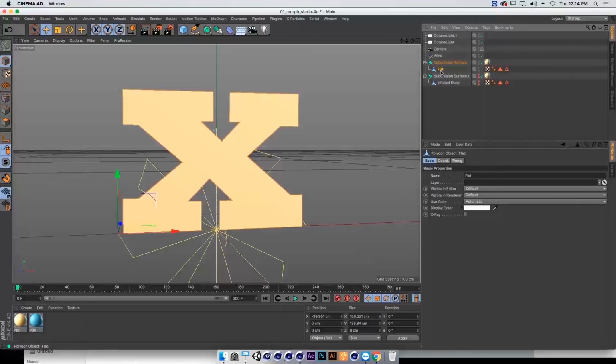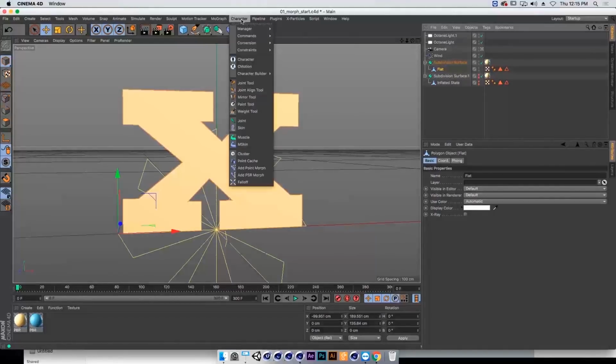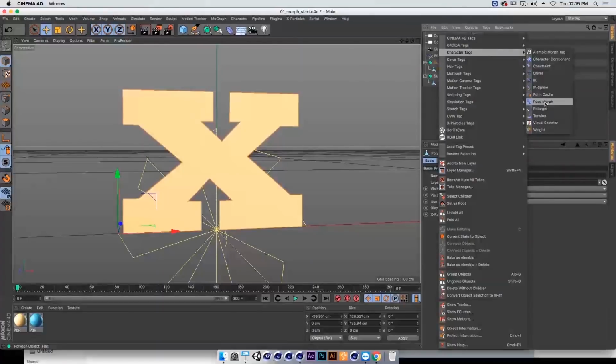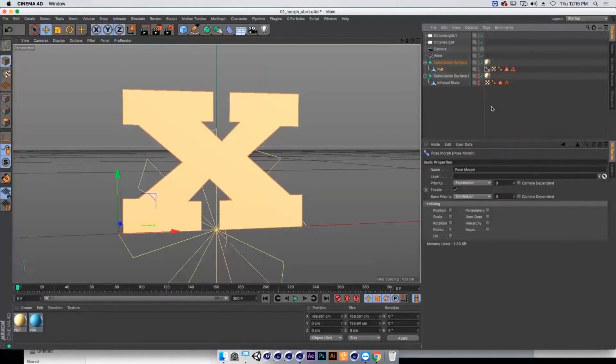So what I want to do now is go from this flat state to the inflated state via falloffs and fields. On this initial state, I'm going to right click and go to character tags, pose morph. Who's used the pose morph tag before? If you haven't, it's one of the most powerful things you can use for animation in Cinema 4D. There are tons of tutorials on Cineversity and stuff like that, but Google it and discover all the things that pose morph can do.